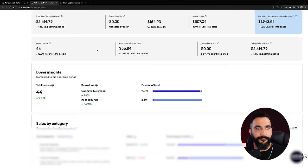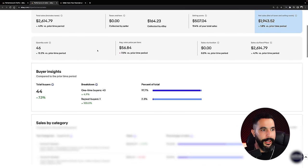Now let's look at some of the performance and sales so we can see some of that right here. Again, this is just in the last month and this is just one of my stores. I have multiple stores. I don't have enough time to show you guys everything, but this is just one of them.